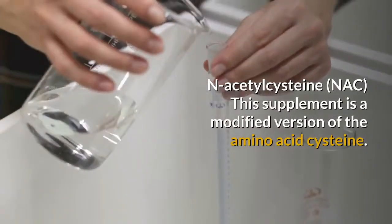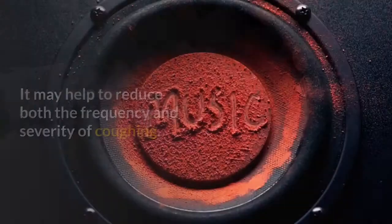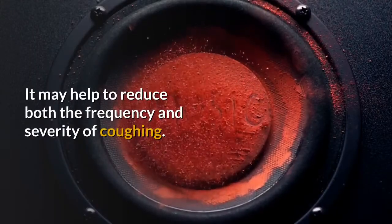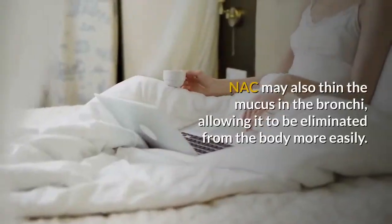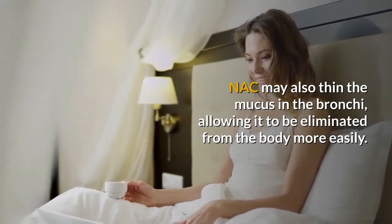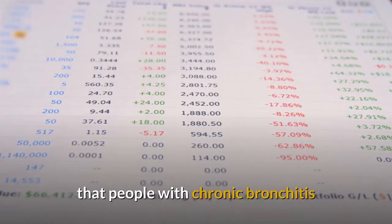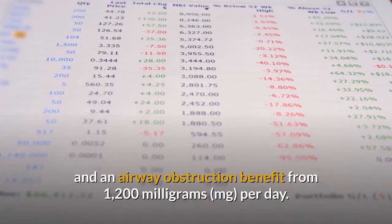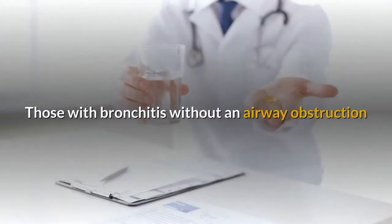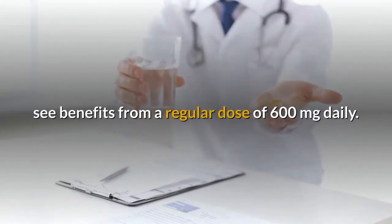N-acetylcysteine (NAC). This supplement is a modified version of the amino acid cysteine. It may help to reduce both the frequency and severity of coughing. NAC may also thin the mucus in the bronchi, allowing it to be eliminated from the body more easily. An analysis of 13 studies on NAC for chronic bronchitis or COPD suggests that people with chronic bronchitis and an airway obstruction benefit from 1,200 mg per day. Those with bronchitis without an airway obstruction see benefits from a regular dose of 600 mg daily.